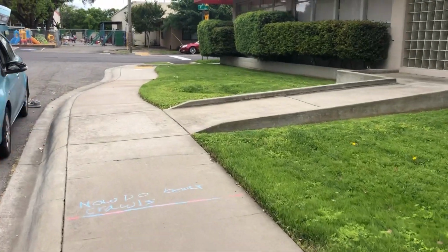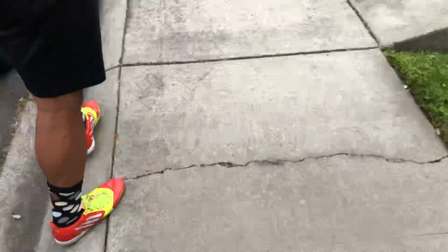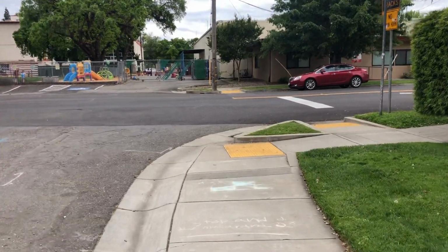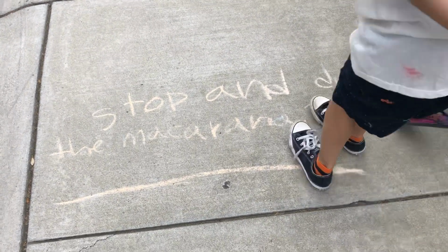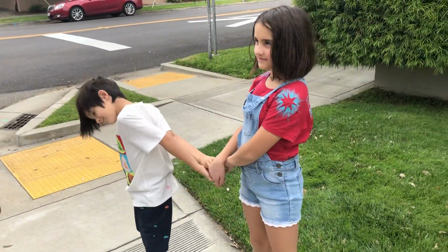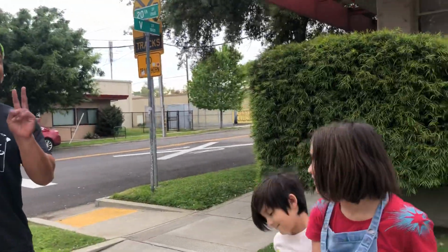Past the crab walks, you're going to do bear crawls. Ooh. Bear crawls all the way to the year 2000. Jeez, this is a long while. I think it was 2000, right? When they did the Macarena. Stop and do the Macarena twice. I'm going to keep to do this entire thing two times. Oh, this whole entire thing twice. So two rounds of this. Two rounds is good. So after the Macarena, you're done?